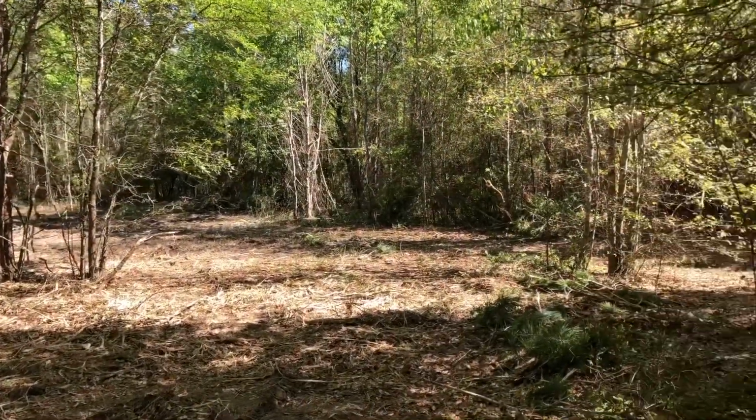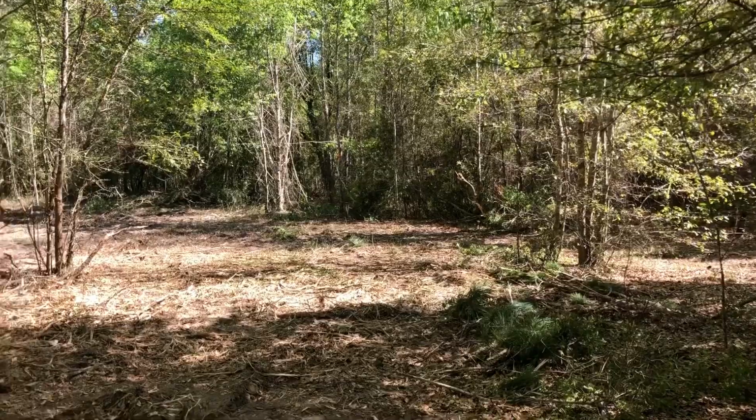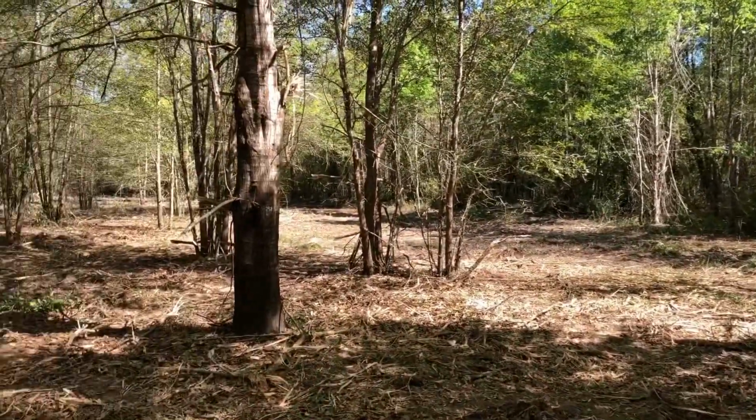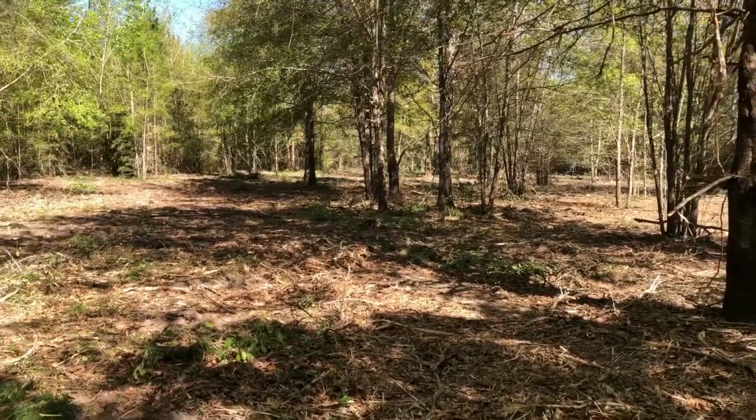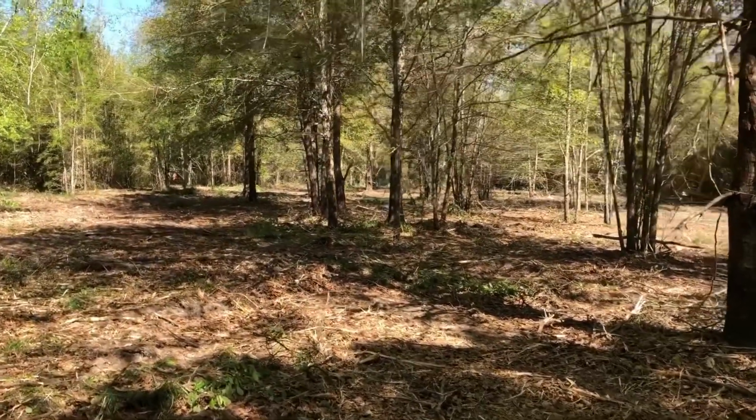But you can see what the woods looked like when we started. Can't barely walk through there. No daylight for sure. And we'll come in here and chainsaw some of the bigger stuff we can't get out. But this is 99% done.